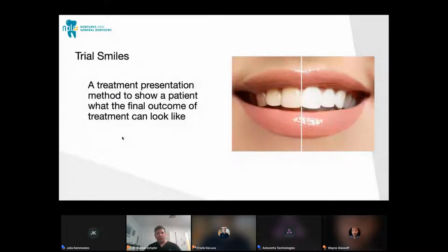So what is a trial smile? I'm sure there are other definitions that are probably better than this one. My idea is that a trial smile is pretty much to show the patient, hey, this is where I can get you to. I think that's important in dentistry because it would kind of suck to do a big aesthetic case, especially where the patient's idea of what they're going to be and your idea of where you can get them to are two different things.